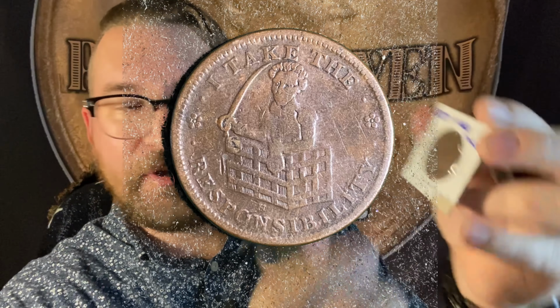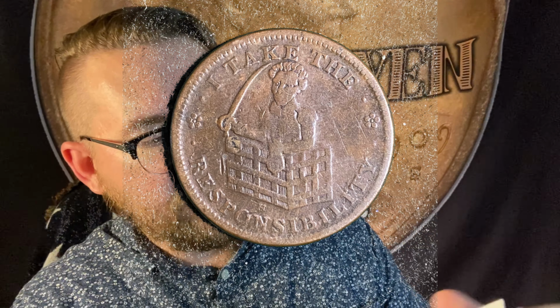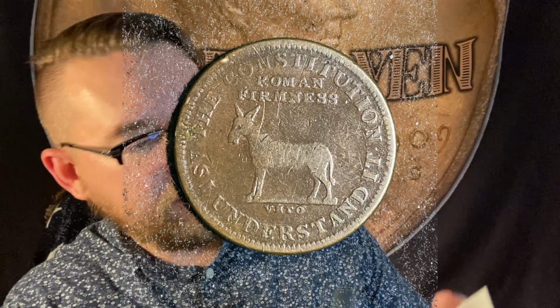Here we go. Oh. I had bid on one of these a while back and I did not get it. And this is in nicer shape than the one I bid on. So pretty dang pleased to see this. It's an 1837 Hard Times token. It says, I take the responsibility. And on the reverse is a donkey. The Constitution as I understand it. And it says Roman firmness.